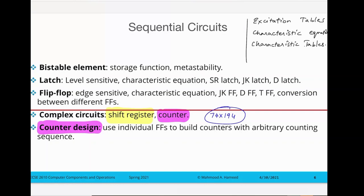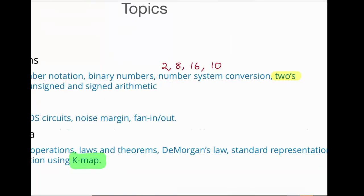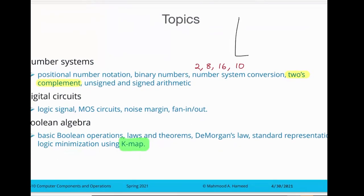I would also say, when you're doing number conversions, have something like this handy.